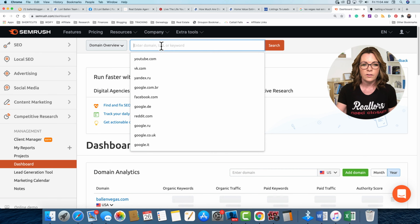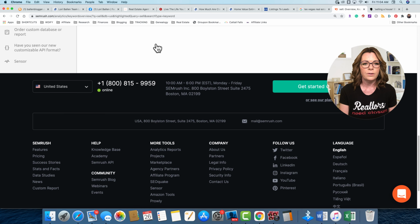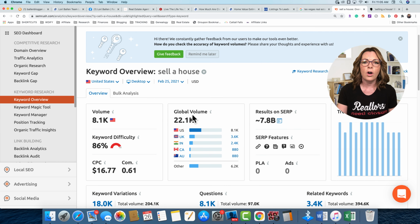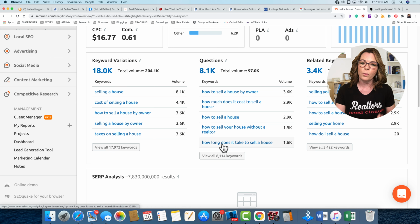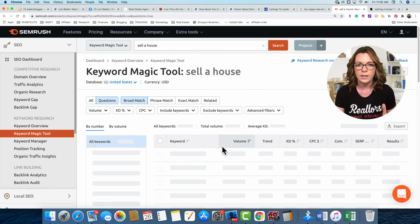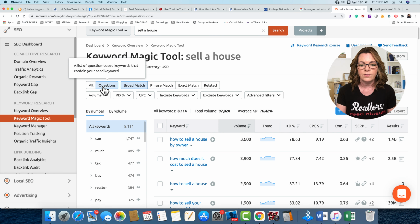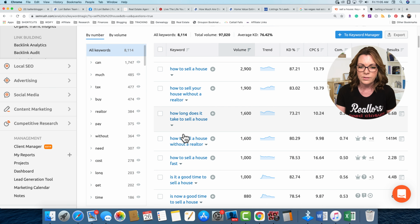Now, one level up from answerthepublic.com, I actually think they're the same price, is SEMrush. What SEMrush does is, we come up here, drop this down to keyword, and we're going to do sell a house. Then same thing, it takes all of the search engine information and reports it back to us with even more data. So if I click here, view all 8,114 keywords, I can click on questions, and everything here is going to be a question. How to sell a house by owner? How much does it cost to sell a house? How to sell a house without a realtor? How long does it take to sell a house?